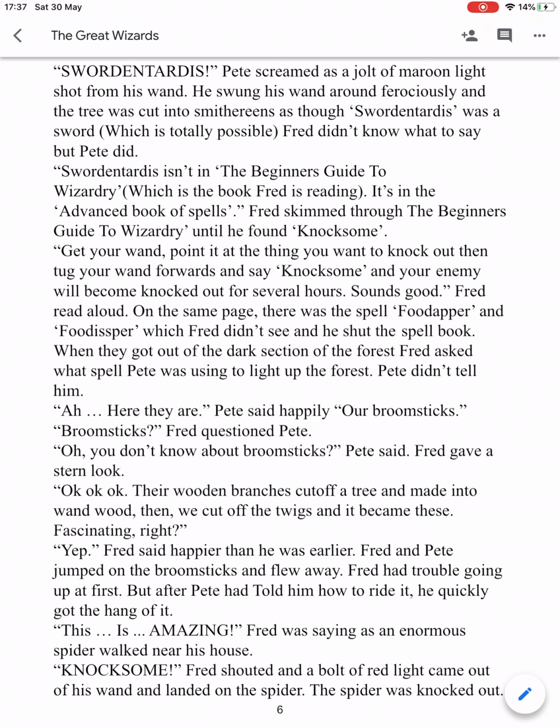Fred skimmed through the Beginner's Guide to Wizardry until he found Noxum. Get your wand, point it at the thing you want to knock out, and then tug your wand forwards and say Noxum, and your enemy will become knocked out for several hours. "Sounds good?" Fred read aloud.